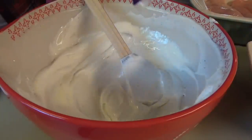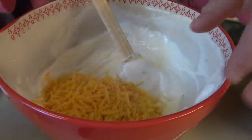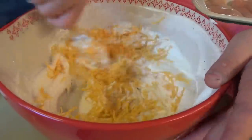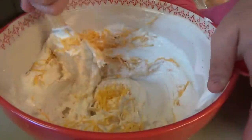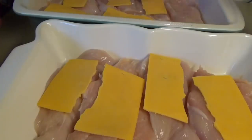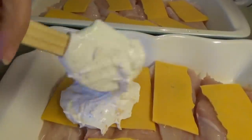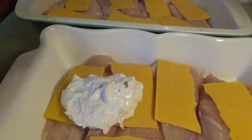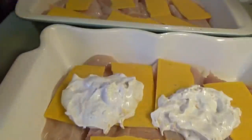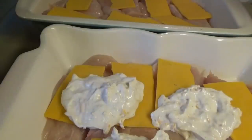So this is a very cheesy sour cream chicken. We're putting in some shredded sharp cheddar with the sour cream, and then we're also going to put some cheese slices over here on top of the chicken. So that's it. Now we just take some of the sour cream mixture and spread it all over the top of the chicken. Like I said, I'm really feeling that bacon would be delicious if we had a strip of bacon on top of each piece of chicken too. I'm almost wishing I would have made some bacon now, but it's okay.